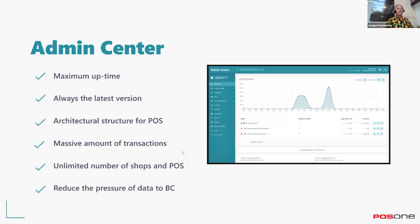Since we have the admin center in between the BC and the POS, we can also use the admin center for some other purposes, like having all the users, all the clerks in the admin center. So you don't need to have everyone with a license in BC.